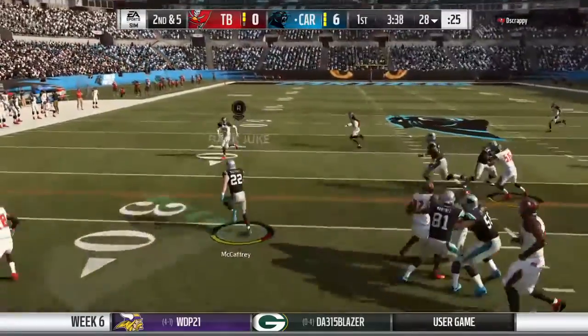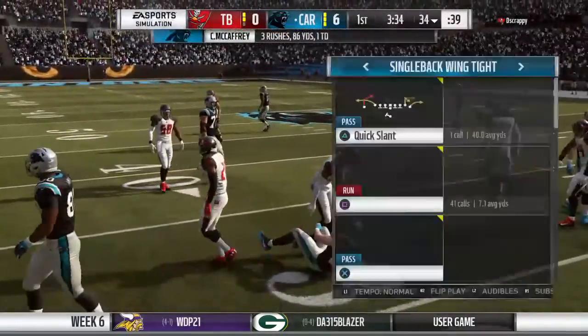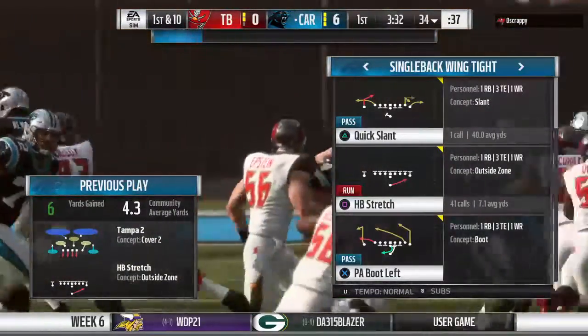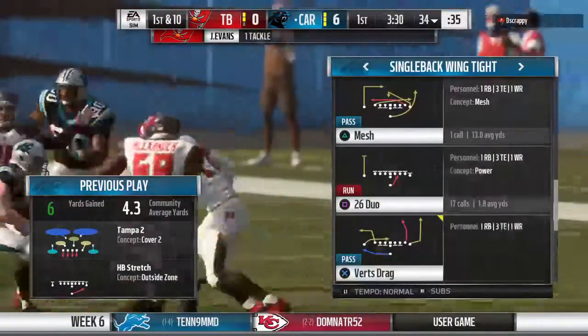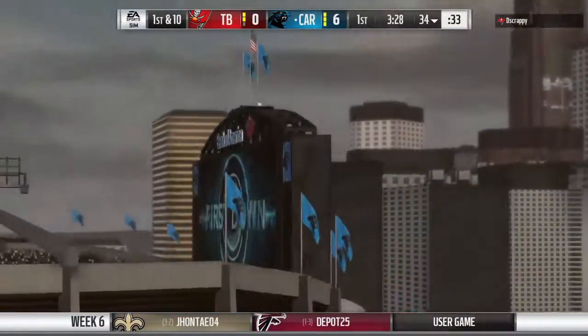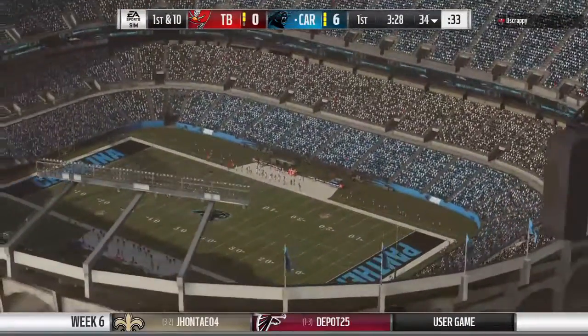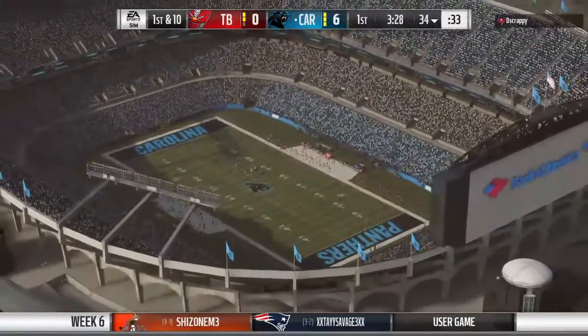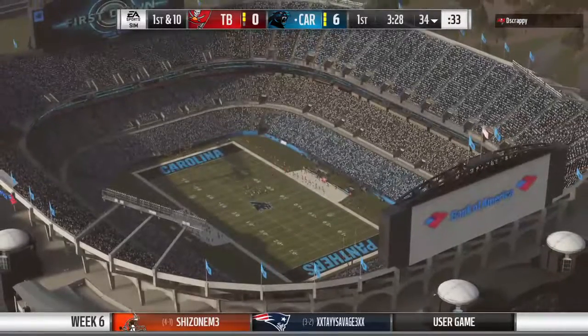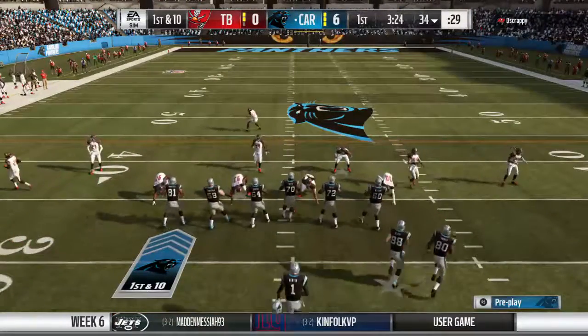On 2nd down, McCaffrey. Oh, he's got a little daylight. And he'll get it up near the 35, right at the 34 here. It'll go as a gain of 6 that time, and it moves the chains as well. From the 34 now, here's 1st and 10.